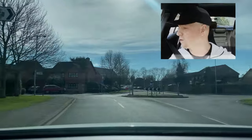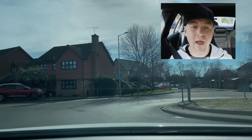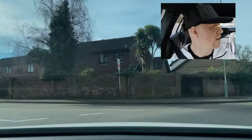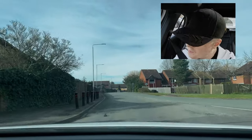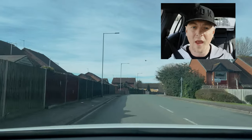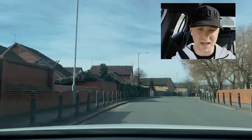Mirror, mirror, signal right, position right lane. Look at the wheels of the vehicles on the right. They're all turned and twisted to the left, which means they're going to exit the roundabout. Mirror, mirror, signal left, and I pass the second exit where I did my mirror, mirror, signal left. And I'm taking the third exit here, turning right, back towards Yeading Test Center.